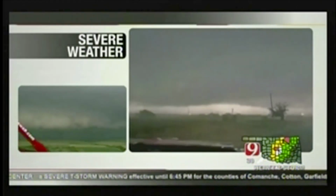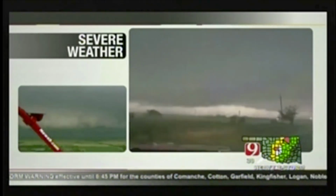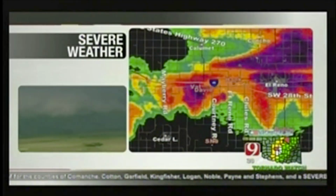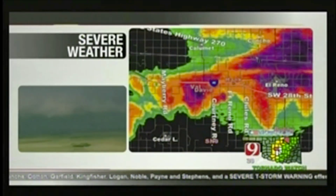So the tornado warning is primarily south of I-40, and it looks like it's going to be east of Maple Road, south of I-40, east of Maple Road. Bob Mills, Sky News 9. Jim Gardner, go ahead.